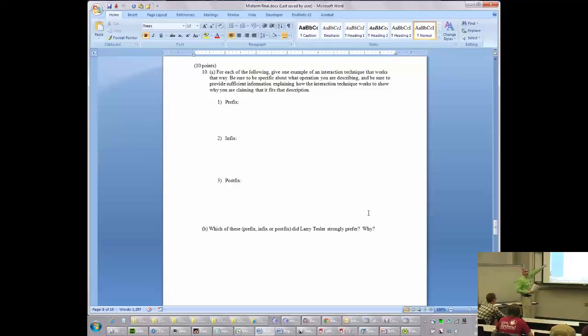What's an example of infix? Drag and drop is kind of the prototypical example. So you say this object, drag it to, and then you say where. So drag and drop is infix. What's another example of infix?